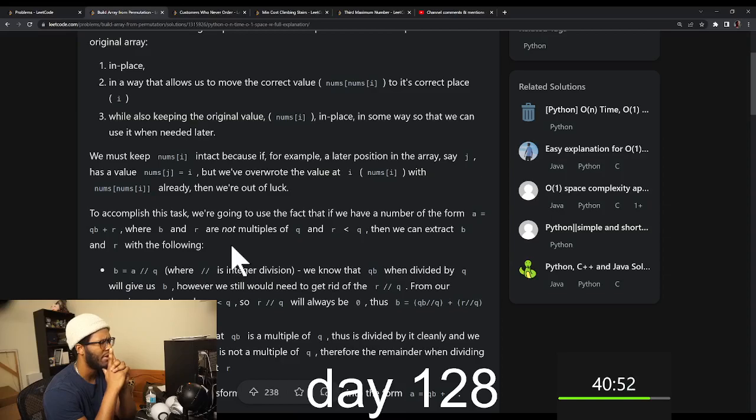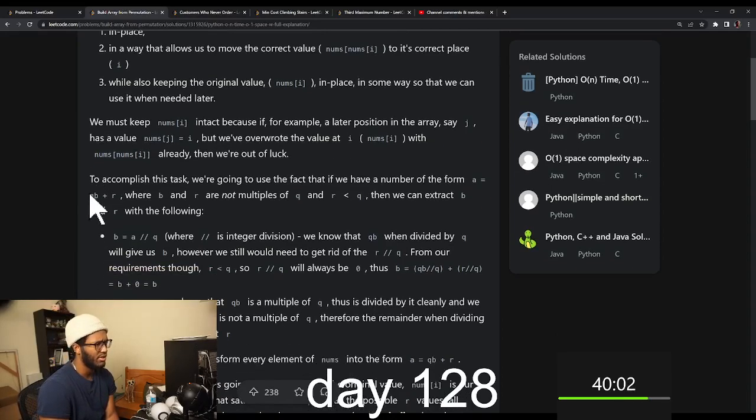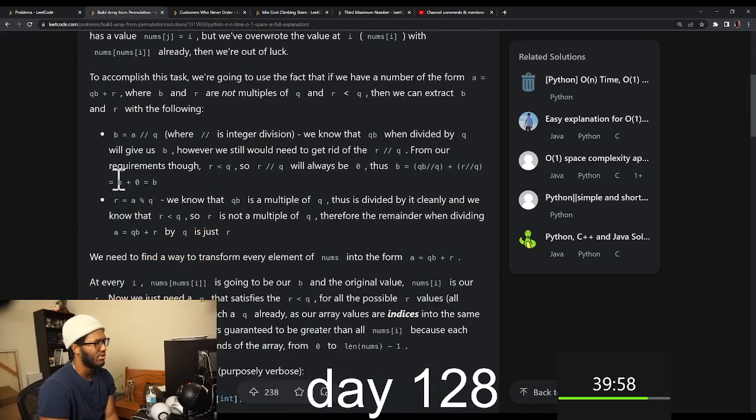We know that QB, when divided by Q, gives us B. However, we still would need to get rid of the R. R slash slash Q will always be 0. Thus, B equals QB slash slash Q plus R, and R is equal to A mod Q. We know that QB is a multiple of Q, thus is divided by cleanly, and we know that R is less than Q, so R is not a multiple of Q.